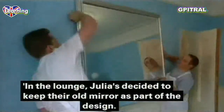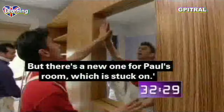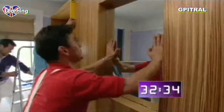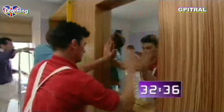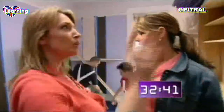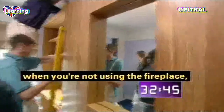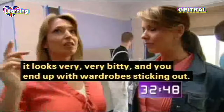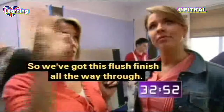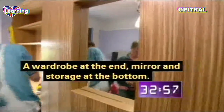In the lounge, Julia's decided to keep their old mirror as part of the design. But there's a new one for Paul's room which is stuck on. The reason we did this was because when you have a chimney breast in a room and you're not actually using the fireplace, it looks very bitty, and you end up with a wardrobe sticking out. So we've got this really lovely flush finish running all the way through. So you've got a wardrobe at the end, mirror and storage in the bottom.